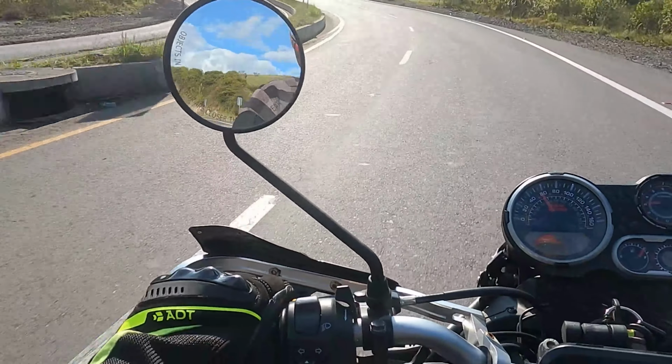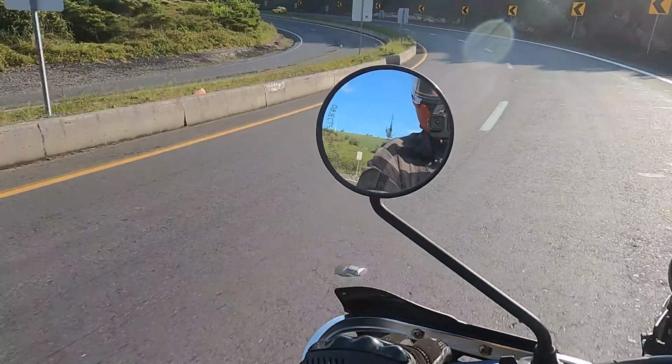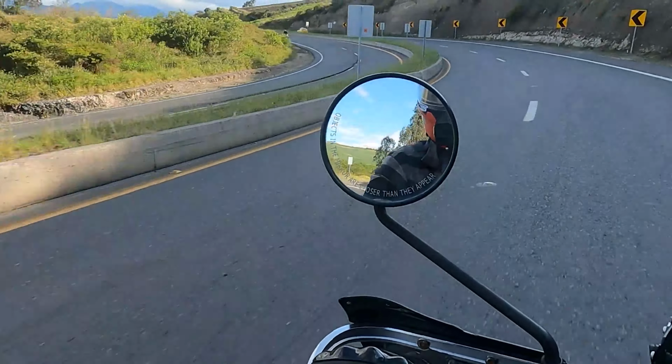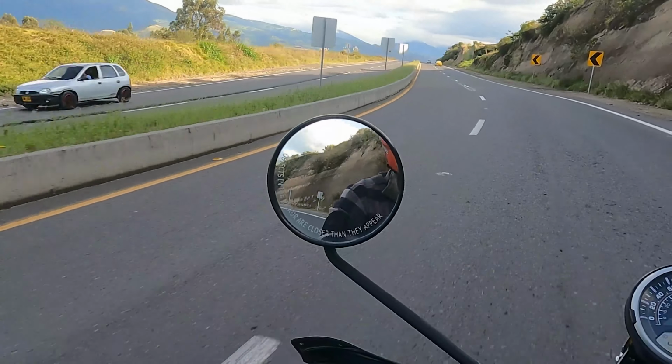There's a way to extend your motorcycle permit as well in Ecuador. And I can do another video of that when I did that in Cuenca. And it's pretty easy and there's no cost to it. So it's really great.